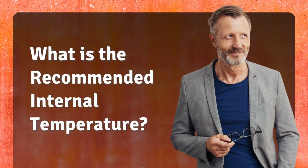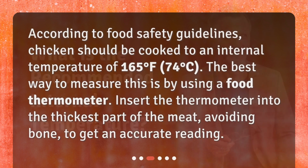What is the recommended internal temperature? According to food safety guidelines, chicken should be cooked to an internal temperature of 165 degrees Fahrenheit, 74 degrees Celsius. The best way to measure this is by using a food thermometer. Insert the thermometer into the thickest part of the meat, avoiding bone, to get an accurate reading.